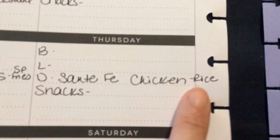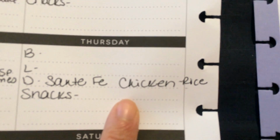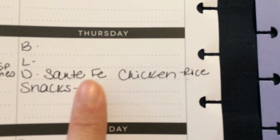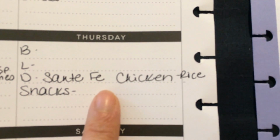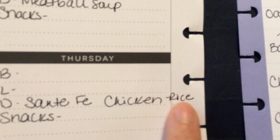Santa Fe chicken over rice. This is going to be a slow cooker meal. I just put it in there before I go to work, and so I really don't have any prep for this either. This is literally just some chicken breasts. You put corn in there and black beans and some Rotel tomatoes, and there you go. You got Santa Fe chicken. And then I'll just cook the rice when I get home.